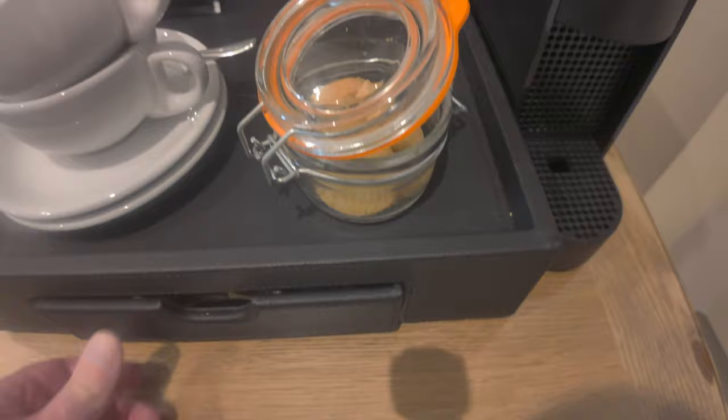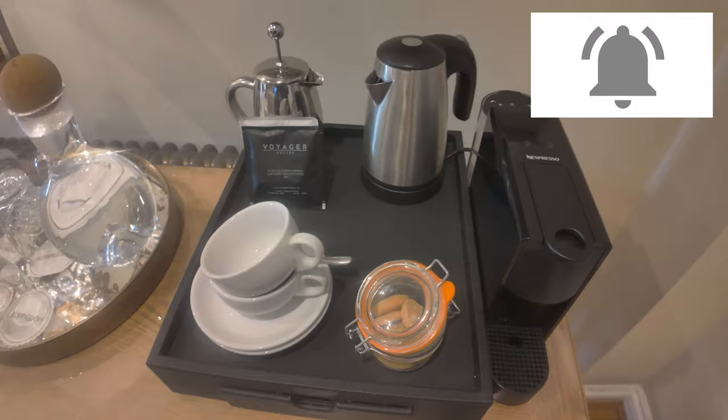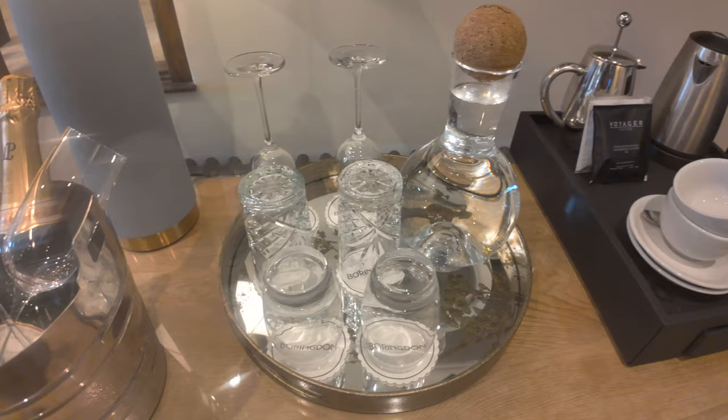You've also got some coffee filter bags, so you can brew your coffee that way if you want to as well. Also your kettle there, and then your Nespresso coffee machine, where you put your pods in the top there, water at the back, and then your water comes through here with your coffee into the cup there at the bottom. Looking across here then, you've got yourself a tray, selection of glasses, and also a nice big jug of water.